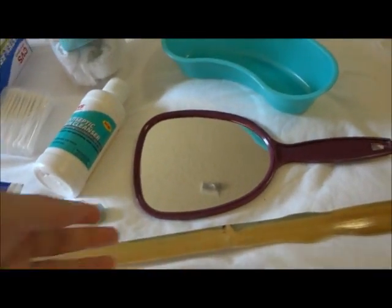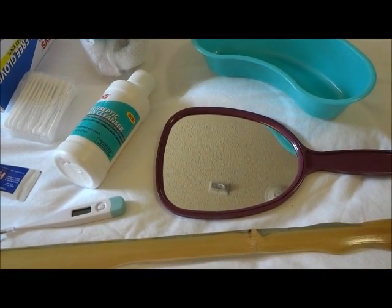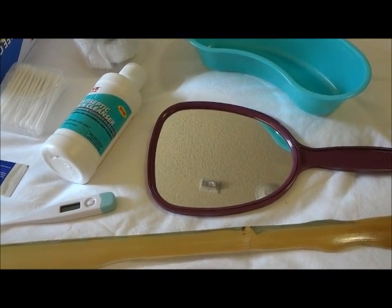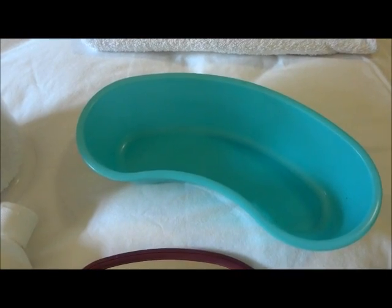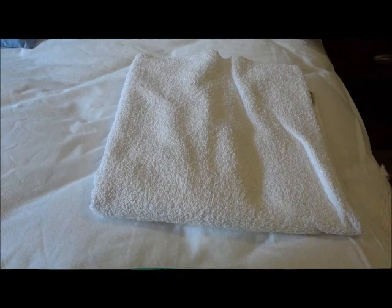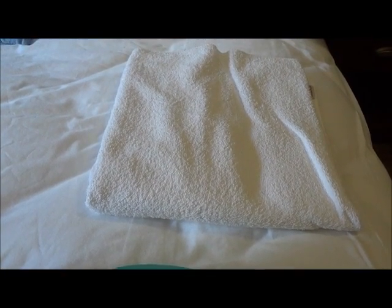The mirror has been invaluable to me. When you can't see your incision line, or when you're worried something feels funny, you can take the mirror and check it out and see how it looks. This pan was really helpful when it came to emptying my drains. I wanted to showcase a towel. I never reuse washcloths or towels since I've been through this process. Every single time I use a fresh one.